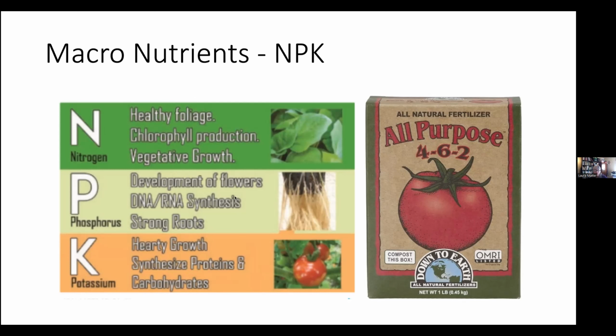Phosphorus helps with the development of flowers. It also helps with the sort of cellular processes, the DNA and RNA synthesis, and then helps create strong roots, which are important to be able to pull nutrients out of the soil and anchor a plant as well. And then potassium builds cell integrity. It strengthens the plant, makes it stand up strong, not flop over on you. And it helps to synthesize proteins and carbohydrates to feed the plant itself. So those are the major nutrients.